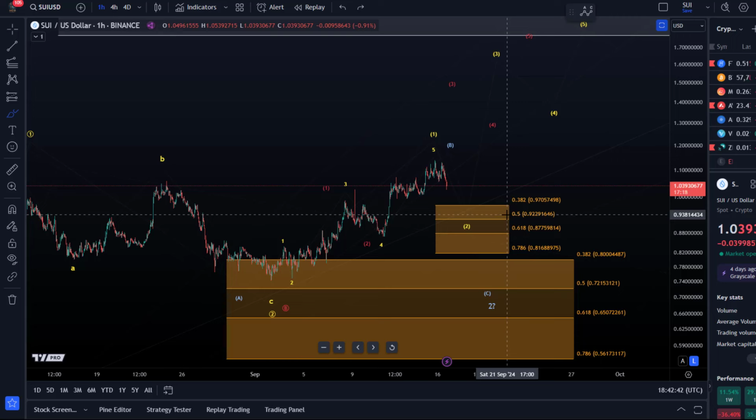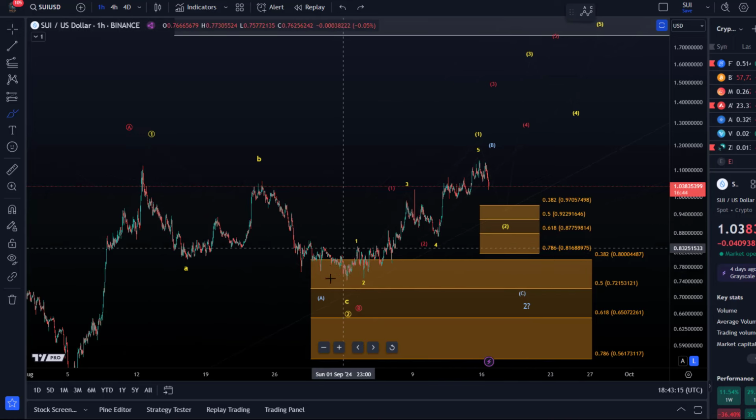But in a wave 2 correction, it shouldn't break below 81.7 cents, not below the 78.6 retracement, not in a wave 2, okay? That would in turn rather emphasize the blue scenario. So it's always important to understand, okay, what would be plan B? What's the alternative scenario? If this upper support area doesn't hold, then we might test again the lower support area, to which the price already reacted here back in September.